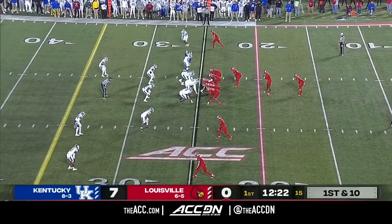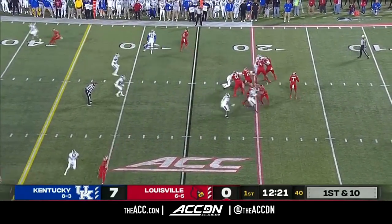Kevin and Sam appreciate it. More on that game and all the others here throughout the night.